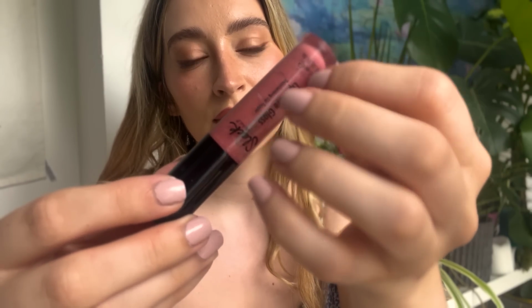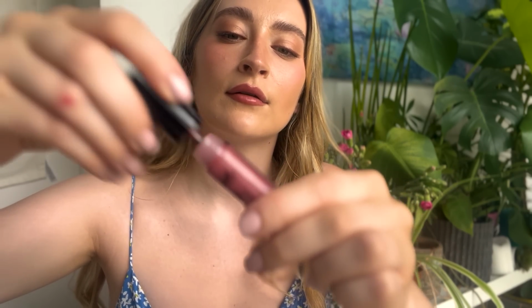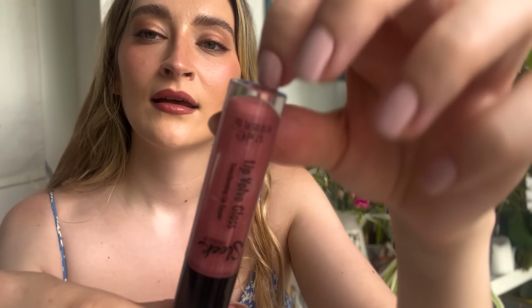Would you like a gloss over the top? Yeah, I've just got this little one. Just a little dab, okay? Just dot, dot, dot. Just to keep with the glowy theme. I love gloss. I just don't like when the wind blows and my hair sticks to it. That's the only thing I don't like about it.